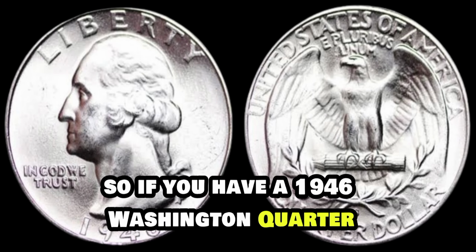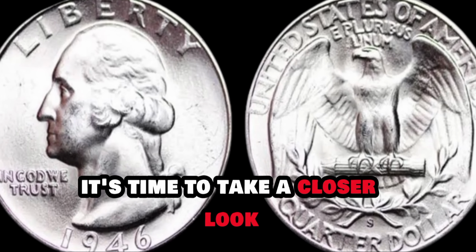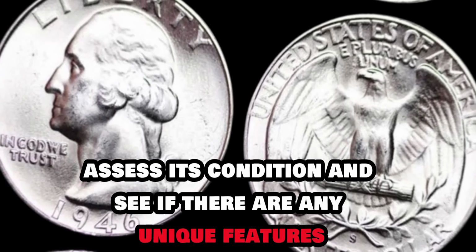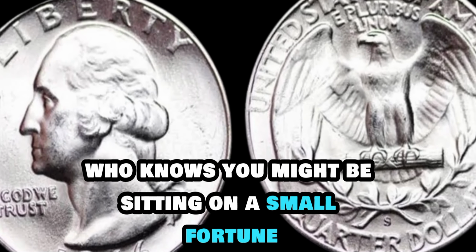So, if you have a 1946 Washington quarter, it's time to take a closer look. Check for mint marks, assess its condition, and see if there are any unique features. Who knows, you might be sitting on a small fortune.